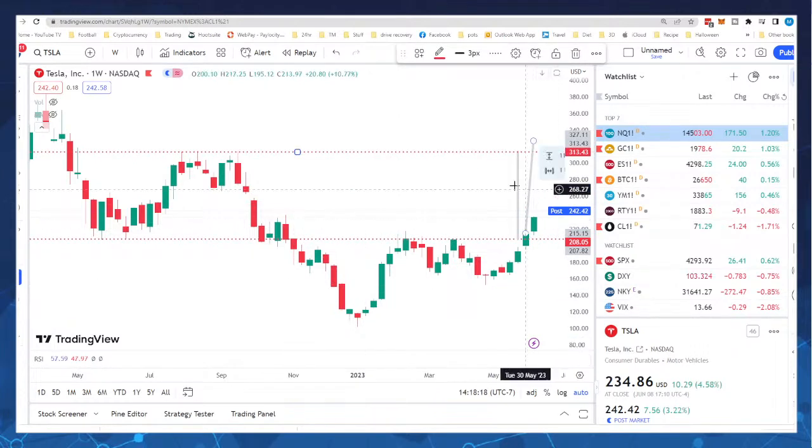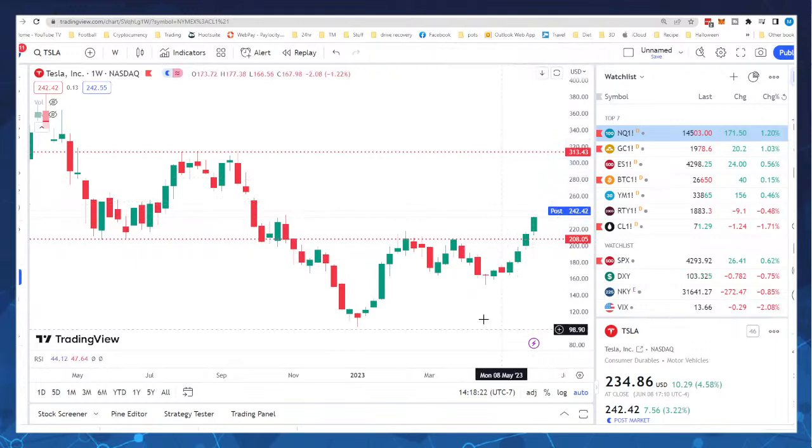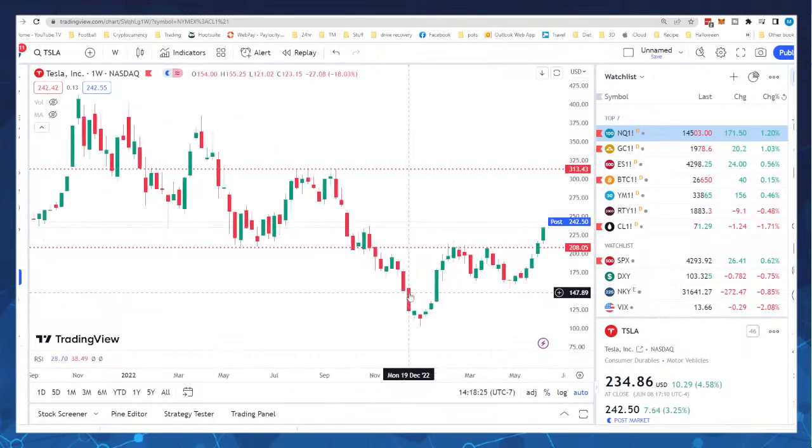Not too bad. Actually, it makes me feel rather bullish on Tesla right now. Kind of kicking myself for getting out of those shares.